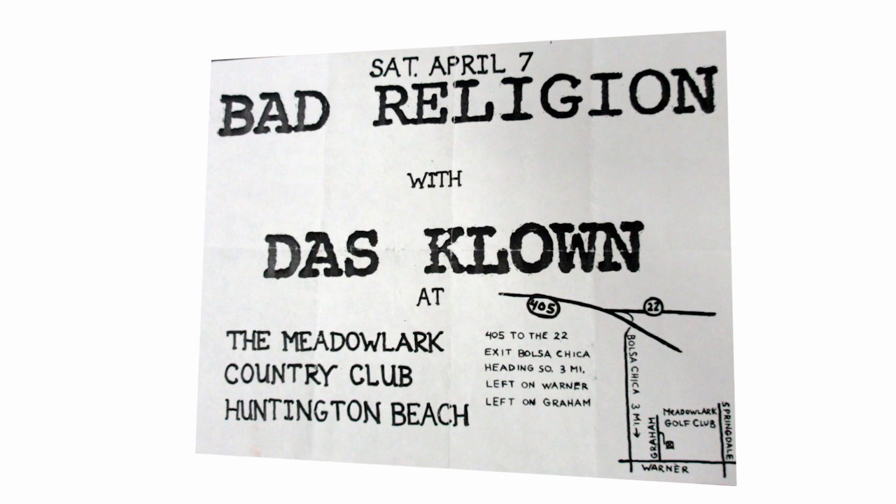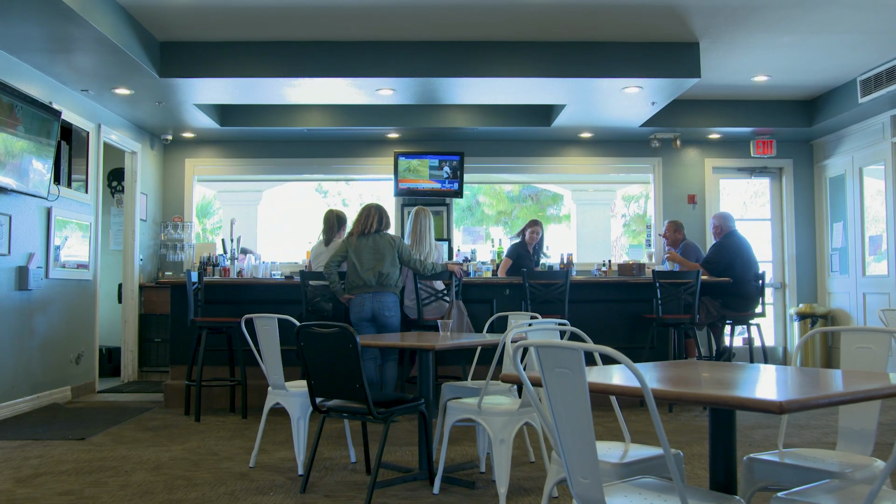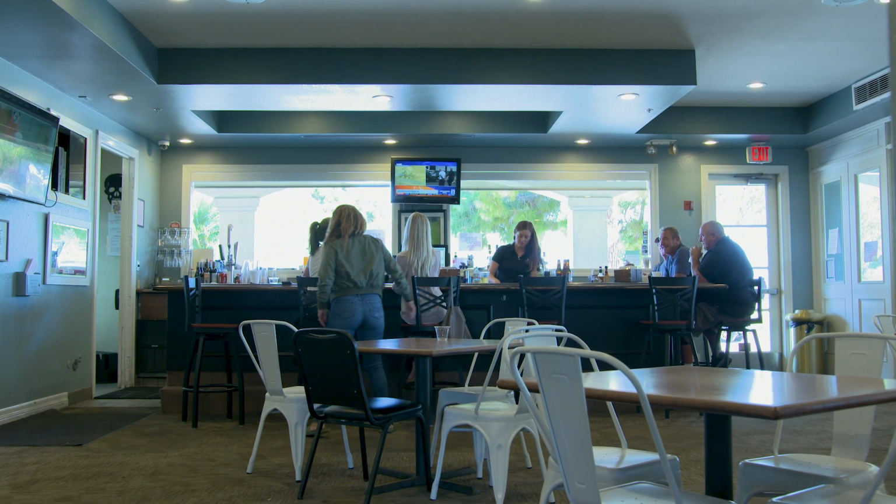What other golf course can claim that Social Distortion played there? It was a very important hub for Orange County punk. And for 100 years, this has been a place where a lot of local history has been made just by locals coming together, playing together, having a drink together, eating together. It really is one of the only civic centers where people have been gathering for 100 years. That's a big deal.